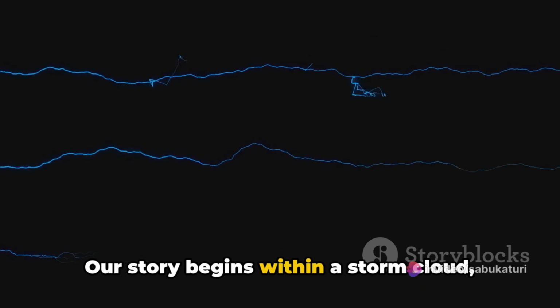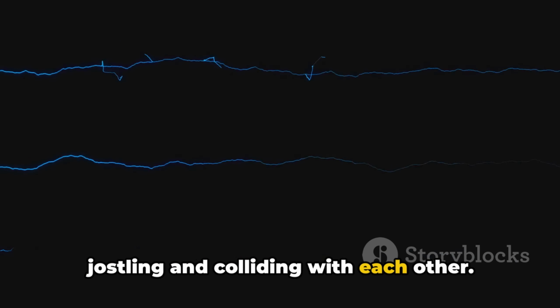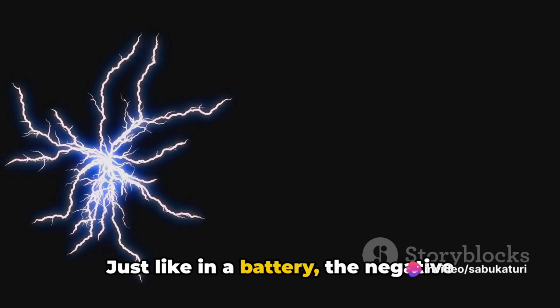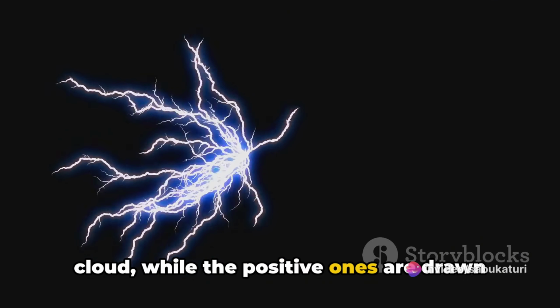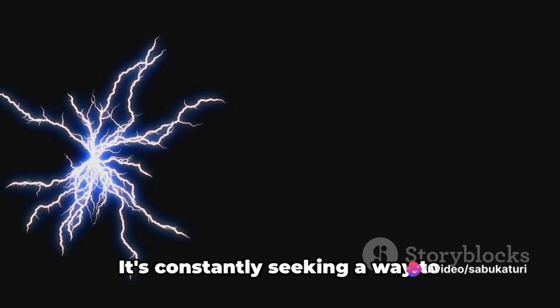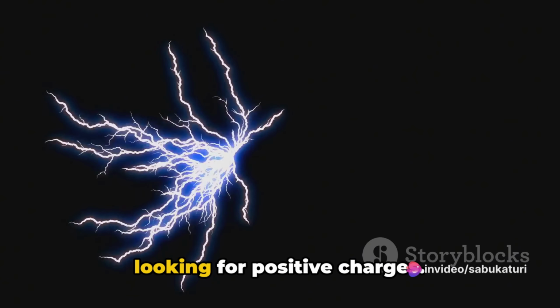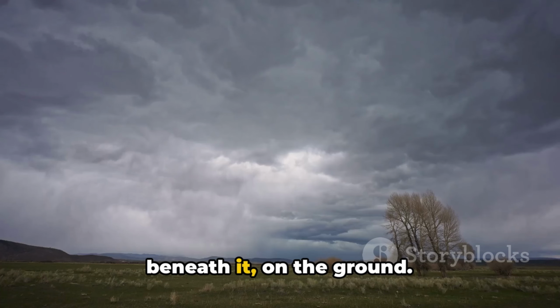Our story begins within a storm cloud where countless tiny ice particles are jostling and colliding with each other. As they collide, they create an electric charge. Just like in a battery, the negative charges accumulate at the bottom of the cloud, while the positive ones are drawn to the top. This sets the stage for a spectacular display. The negative charge at the bottom of the cloud is not content to stay put. It's constantly seeking a way to neutralize itself, and it does so by looking for positive charges. Where can it find this? Well, right beneath it, on the ground.